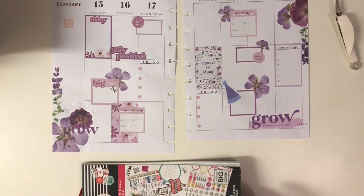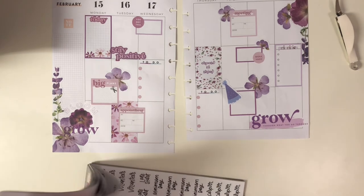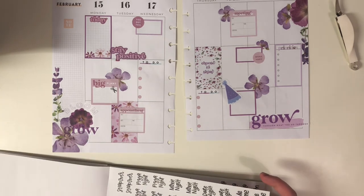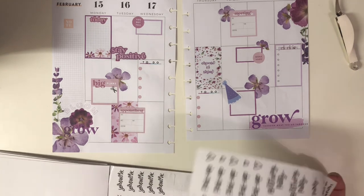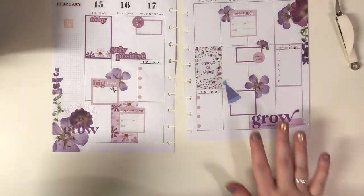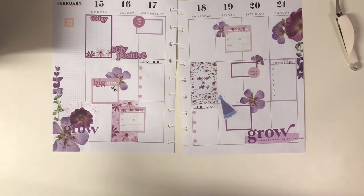All right, is there a sticker? I feel like there's a sticker somewhere that says no school. I'll have to find it. Or I'll just write it in myself. Nerd work, yeah. Anyway, all right. I'm gonna call this a day. I have stickers everywhere, I have stuff everywhere. I've been at this for almost 40 minutes, over 40 minutes actually.